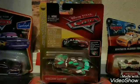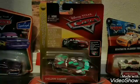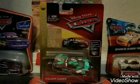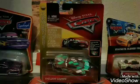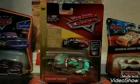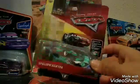As you guys can probably tell, Sheldon Shifter here is the next generation Sputter Stop Racer number 92 in Cars 3. He replaces Murray Clutchburn in Cars 3, which we will compare to later on in the video, and Murray Clutchburn's Cars 1 counterpart, because Murray Clutchburn was the same racer from Cars 1 to Cars 3, but he finally got replaced in Cars 3 by this guy right here, and he looks really cool.